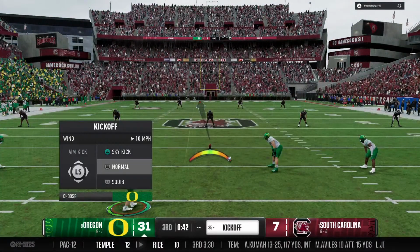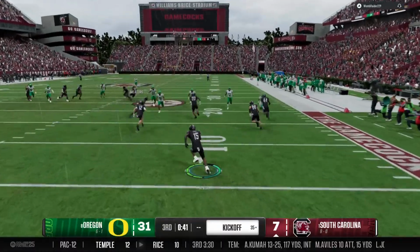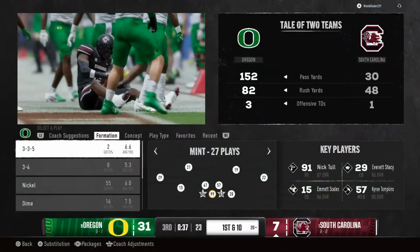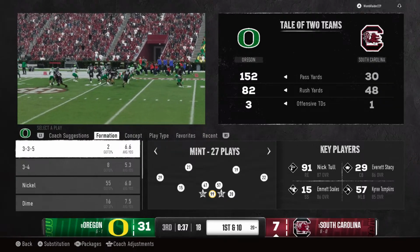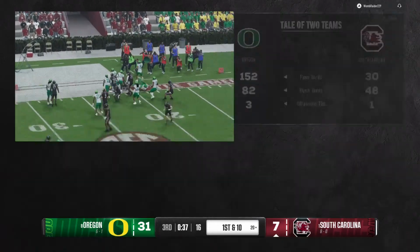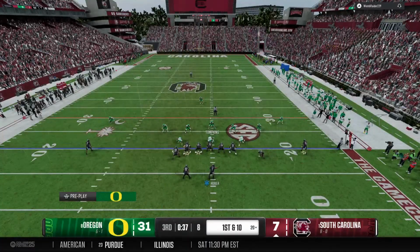Here's the kickoff team now, set to boot this one away. He'll return it from inside the 5. And the returner steps out at the 20. That's where the offense will take over. Gamecocks offense is back out there on the field. They have got to bounce back on this possession after throwing a pick-6 last time out here.